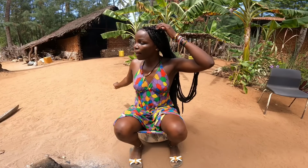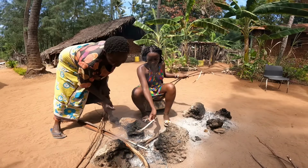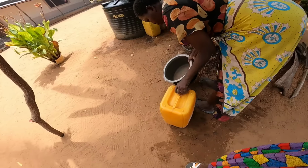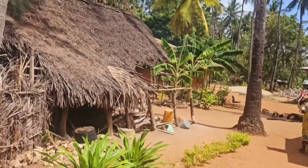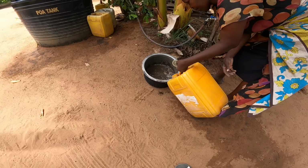For centuries, firewood has been the primary source of fuel in rural Africa. This tradition dates back to the ancient times when communities relied on natural resources readily available in their surroundings. Firewood was easy to collect from nearby forests, and people developed technique over time to efficiently use it for cooking, heating, and other purposes. We have to boil water for the chicken because we are cooking chicken.